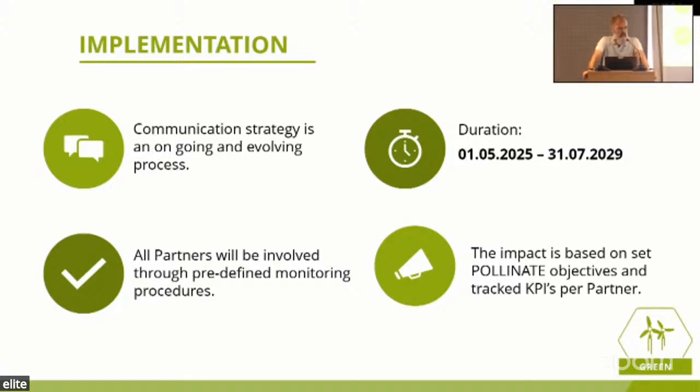What is important to know? It's an ongoing and evolving process. We will try to set out communication lines through a communication plan at the start. But that's not a Bible, that's not an ending point. We will be flexible during the project, to evolve and adapt if needed. Also, the Province of West Flanders is responsible for communication, but we cannot communicate anything if not provided by partners. We cannot send out newsletters if there are no messages provided by partners to make part of newsletters.